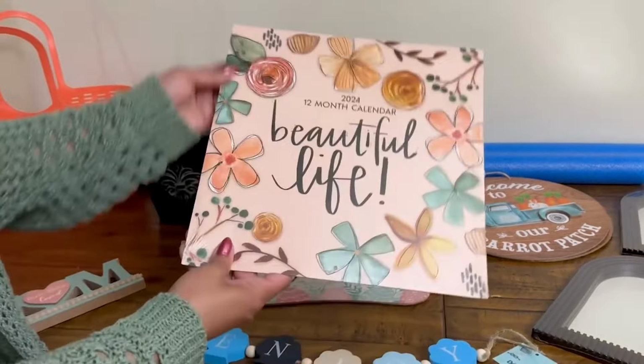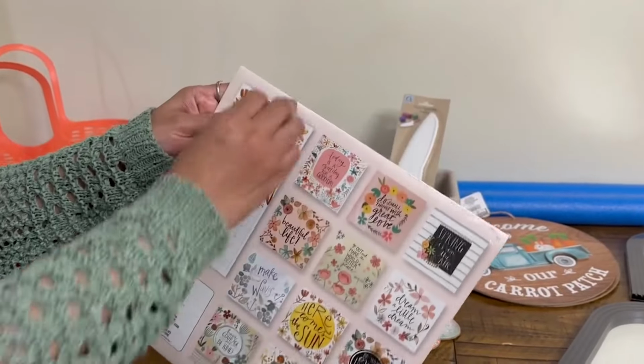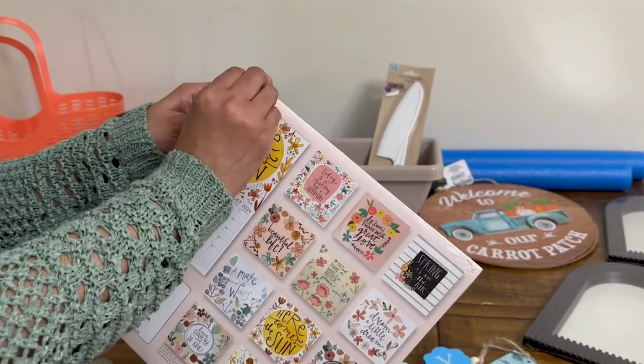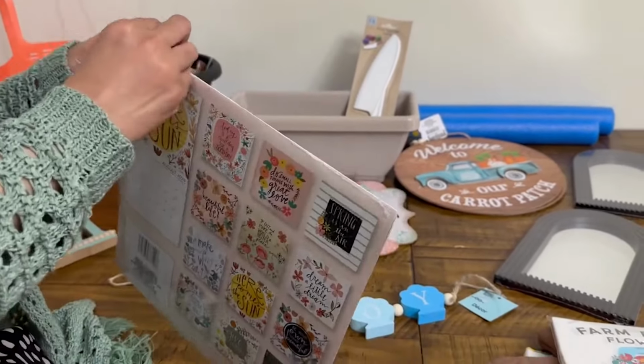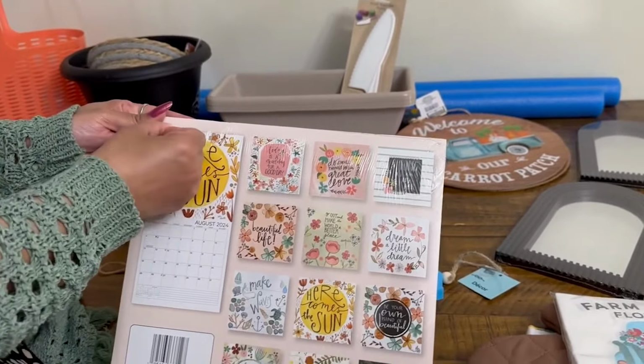I wanted to show you guys this right here. I don't think we've gotten this in the past before. No, but you see, I love the Dollar Tree calendars because they have some really, really adorable designs.